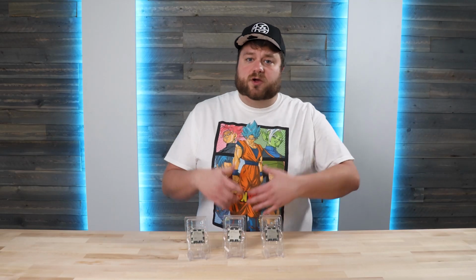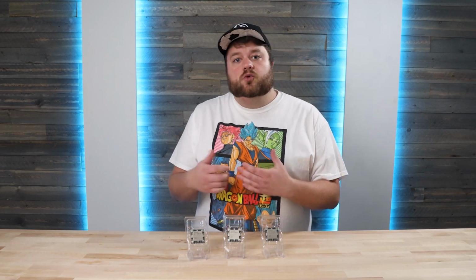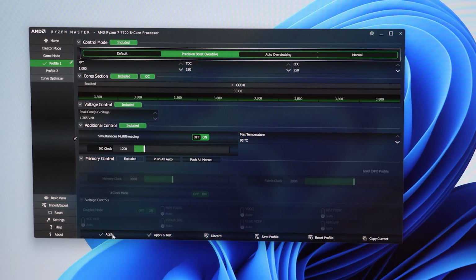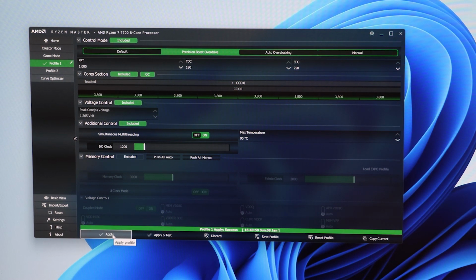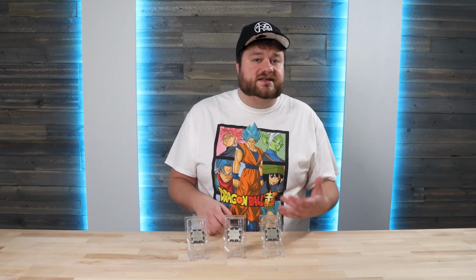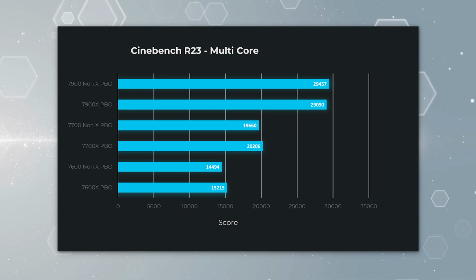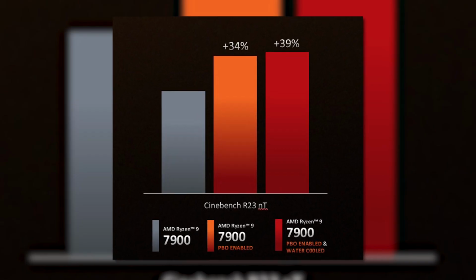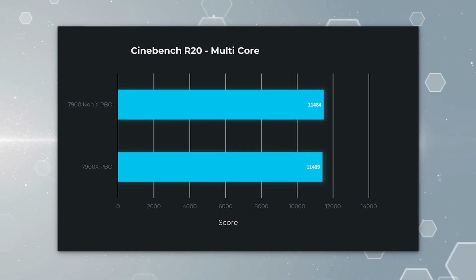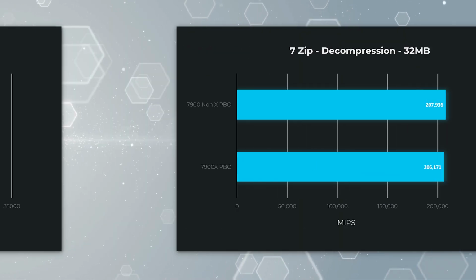Now, you're probably wondering why I'm saying to get the non-X parts. Well, that's because of three things. 1. Precision Boost Overdrive. Once you turn on PBO in either your BIOS or AMD's Ryzen Master software, you're able to unlock a ton of performance, because it takes away that 65 watt TDP limit. As you can see, every CPU got very close to their X model in multi-threaded workloads, and AMD even discusses this in their reviewer's guide. In fact, it's really wild, because in multiple heavily threaded workloads, my 7900 non-X model actually beat its X counterpart.